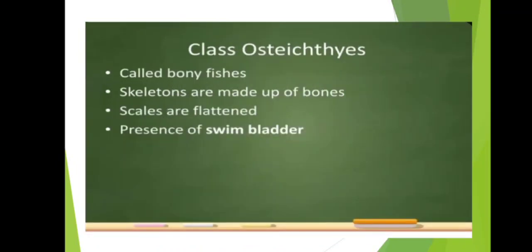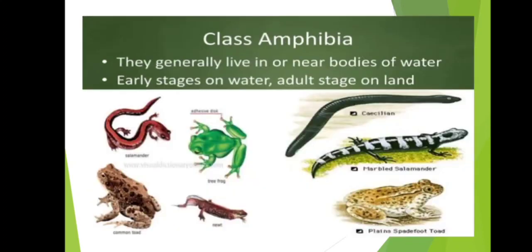like you can see in the shark. Now, Osteichthyes, called the bony fishes, skeletons are made up of bones, scales are flattened, and there is the presence of a swim bladder. Class Amphibia. They can generally live near the water bodies, so they can live in the water. Then they can live in the adult stage on the land.